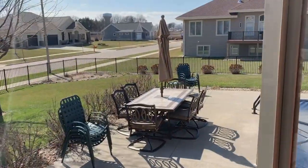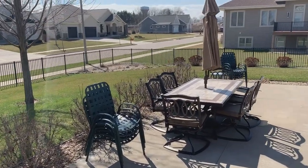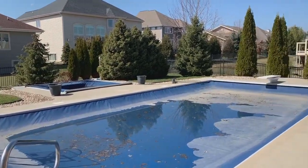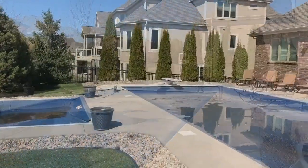And we're walking out here now onto the back patio with the pool and the hot tub all built in, and diving board. Don't forget the basketball hoop right there.